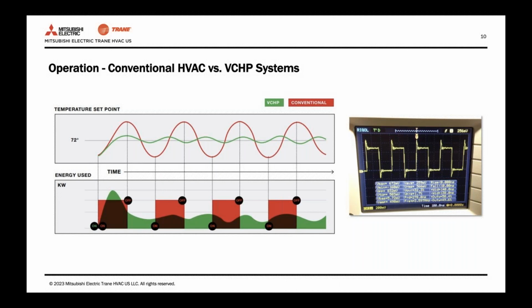This graph is a good comparison between a conventional on-off HVAC system in red and a variable capacity heat pump in green. Note the hard start of the conventional system and the picture in the far right. It is an oscilloscope measuring the amperage used to hard start an on-off compressor or fan motor.